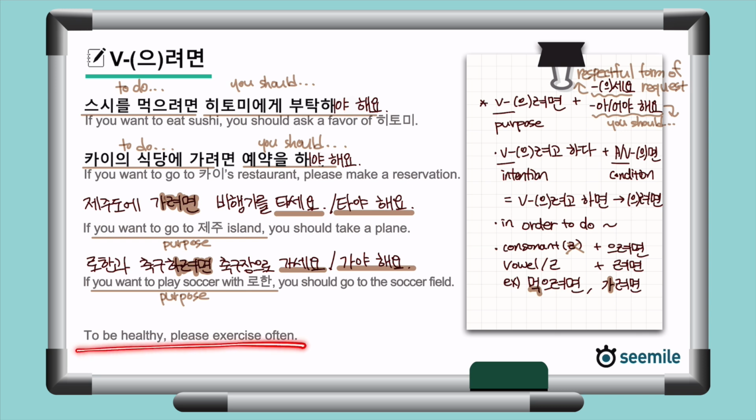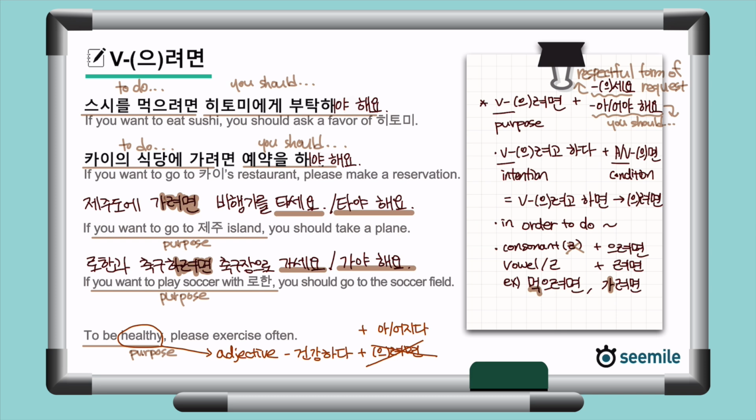How about this sentence? Well, to be healthy is an adjective, so you can't attach 으려면 right after the stem. 건강하다. But there's still a way. As you learned in lesson 21, to express the purpose of attaining a certain state, like becoming healthy, you would add 아지다, 어지다 to the adjective stem. It means to gradually become what's described by the preceding adjective. So to say be healthy, it's 건강하다, and becoming healthy is 건강해지다.